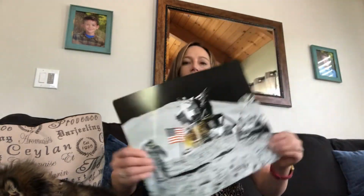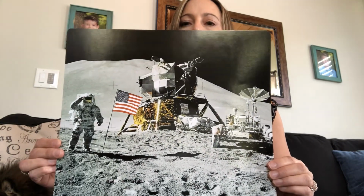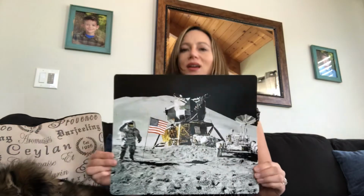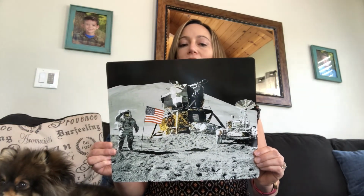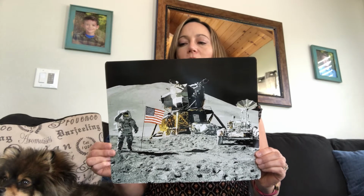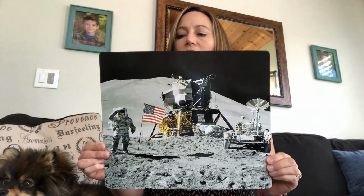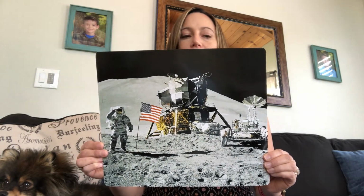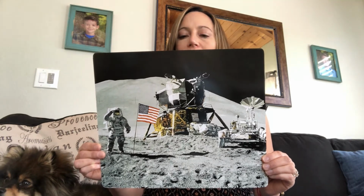Okay, next one. Okay, we see them. Where do we think they are? We see an American flag. Okay. On July 20th, the Eagle landed on the surface of the moon. We heard the word surface. The surface of something is the very top layer. Neil Armstrong had the honor of taking the first step.